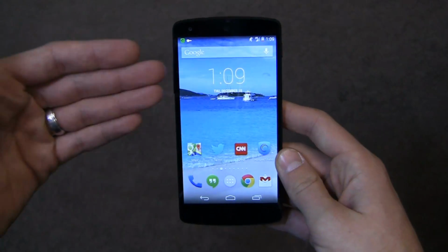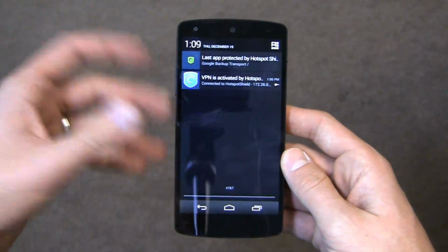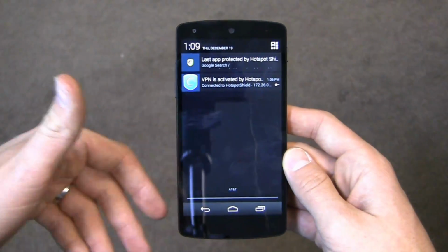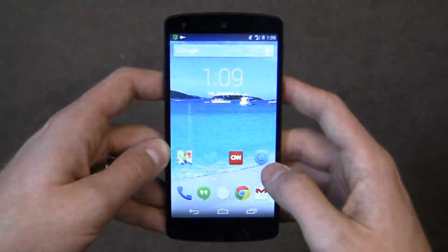So there's a lot I like about this. The price point is great. It's unlocked. It's unbranded, which means you can pick up a device maybe as a secondary device for the weekend, or maybe you broke your phone and you want a replacement, but you don't want to spend too much money. This could be a great unit for you.